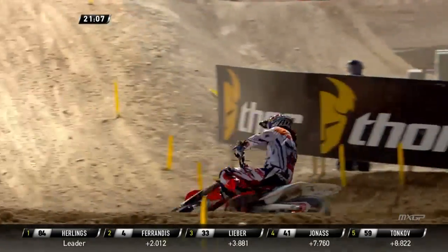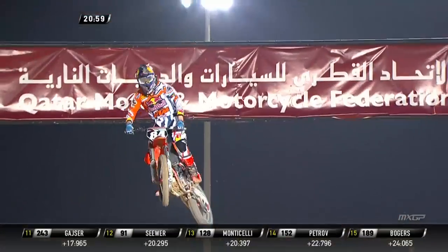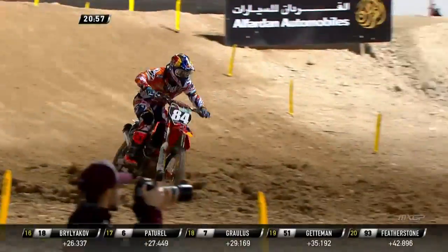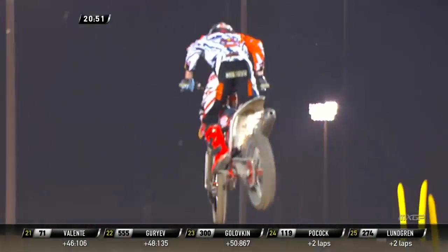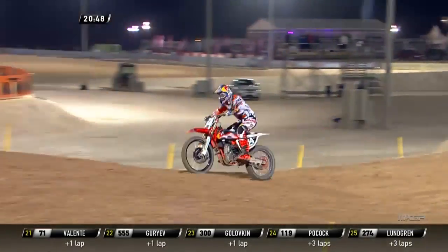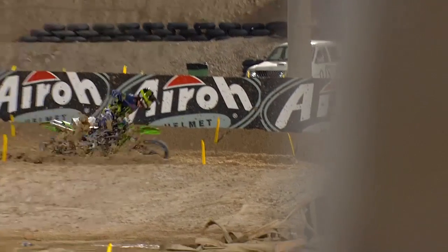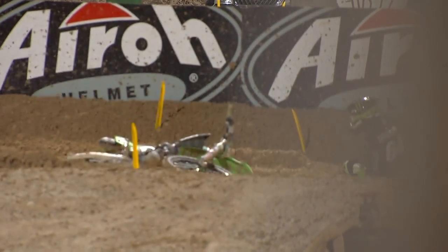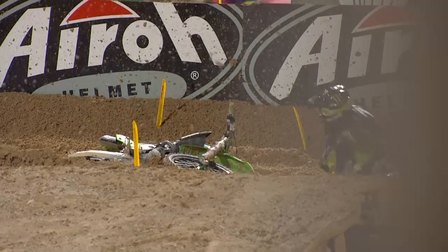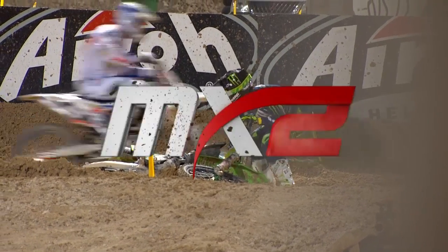Getting to the front, staying out of trouble for now at least, with 21 minutes plus 2 laps to go. Lieber will be 2nd, Jonas will get to 3rd, Tonkov 4th. That'll put Thomas Covington in 5th position. Covington, of course, the Monster Energy Kawasaki teammate of Dylan Ferrandis. Then it'll be Anstey, Tixier, and Just. Who else has gone down? Oh, is that Tixier? Covington. Oh, Covington's down. So Covington out of what would have been, no, he's already dropping down the order. So the 2 Kawasakis losing front ends in quick succession.